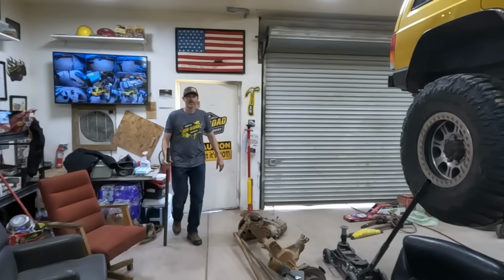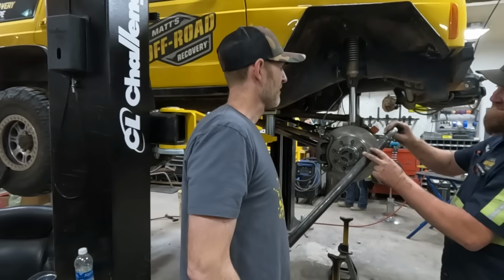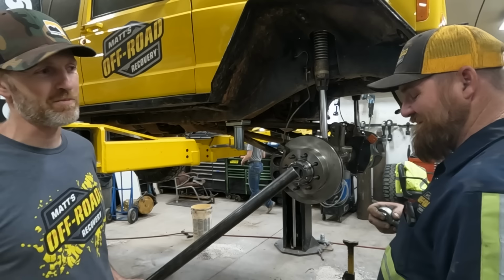What's your opinion on this whole thing? Oh, the tie rod? This is super sketchy. Never, ever do this. We're going to be welding those right into here at some random length that won't be right, and there's no ability to adjust them, and we will have totally ruined them at that point.